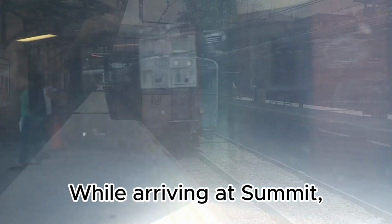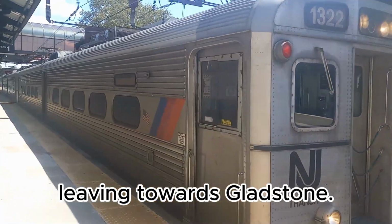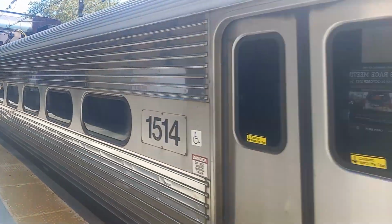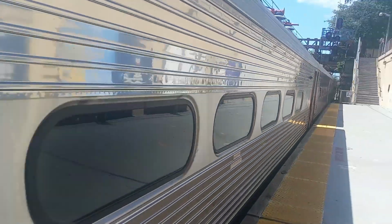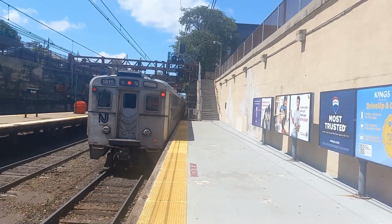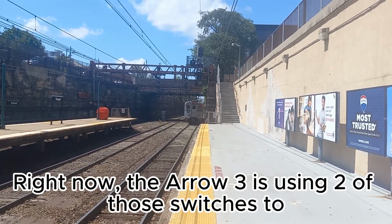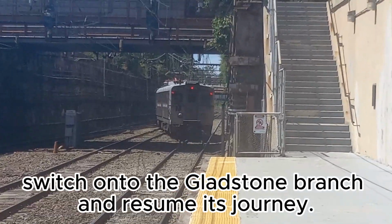While arriving at Summit, I hurried off the train to get a shot of the Arrow 3 set leaving towards Gladstone. Up ahead, you'll see those switches I mentioned earlier. Right now, the Arrow 3 is using two of those switches to switch onto the Gladstone branch and resume its journey.